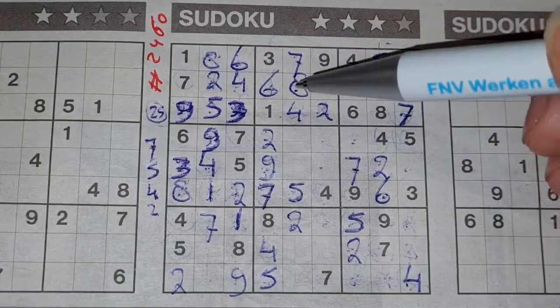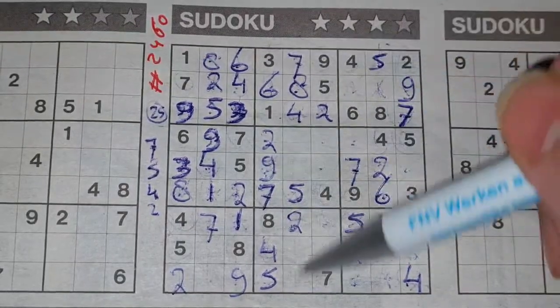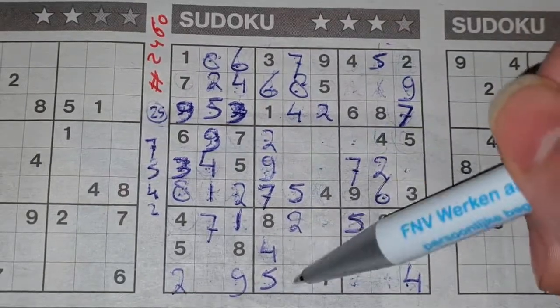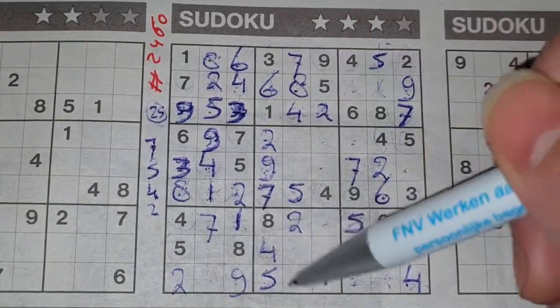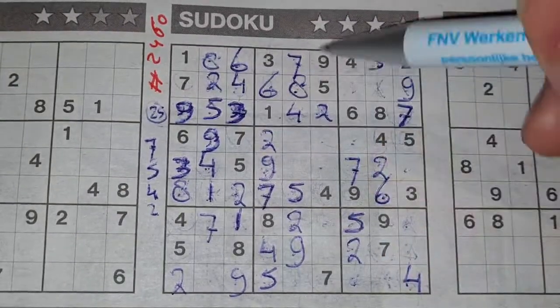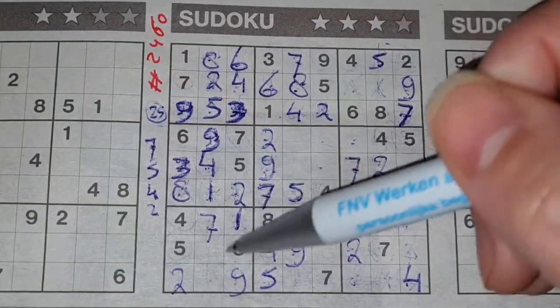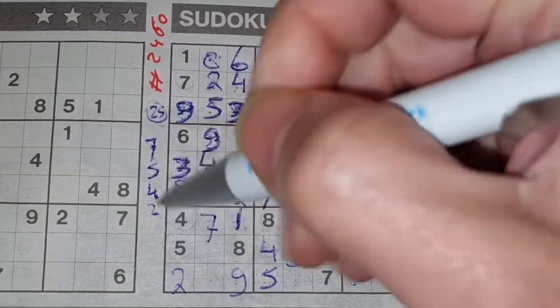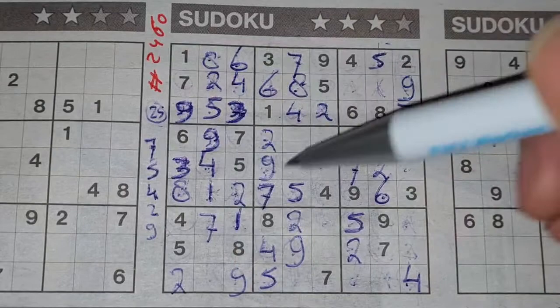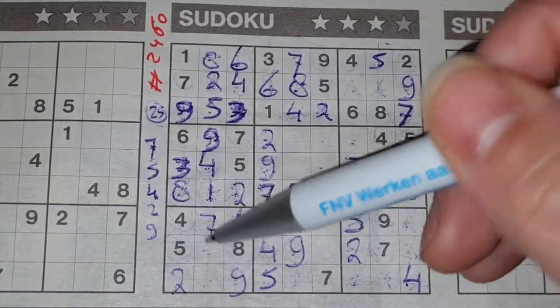So we have a 9 in this column, 9 in that column. So the column between, the middle column, the only 2 places for the 9 should be here or there. We see there 9, no 9 there. 9 should be there. And all the 9s are used. I can see digit number 5, number 9. 2 numbers left in this big square for the numbers 3 and 6.